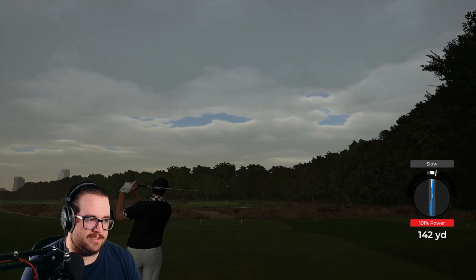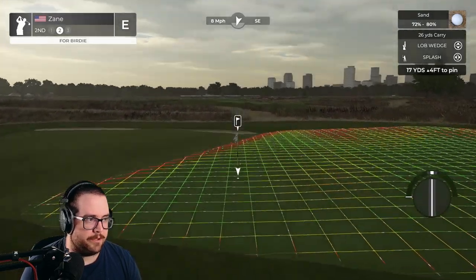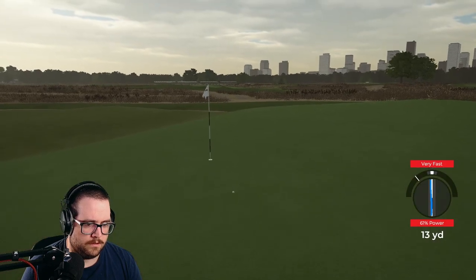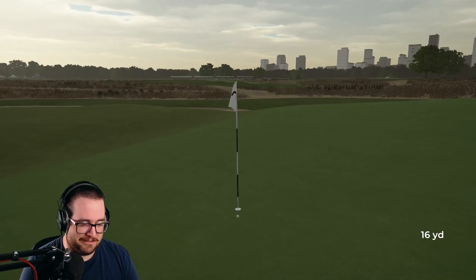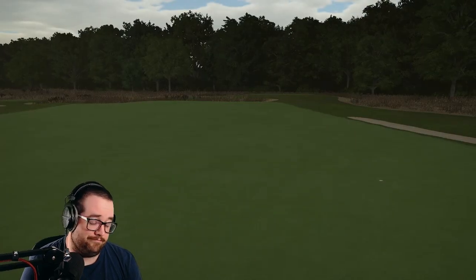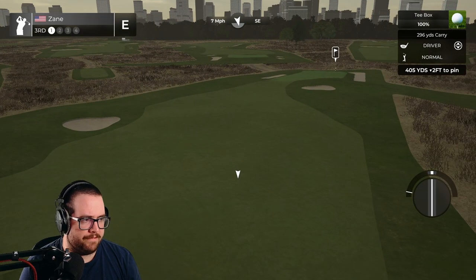Slowed it into the wind. Pushed it a little bit, too. I'll take going in this bunker, though. It's not the worst thing that could happen. Nice. Take that. Play that very fast partial. I mean, I can't get splash shots. There is zero chance that I'm going to get the tempo for that. We'll definitely take that up and down.